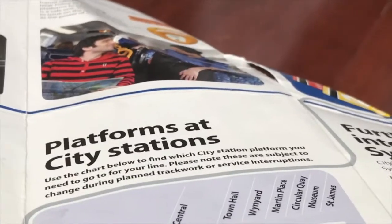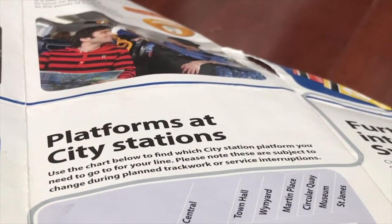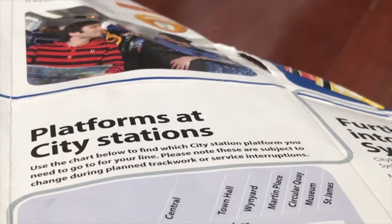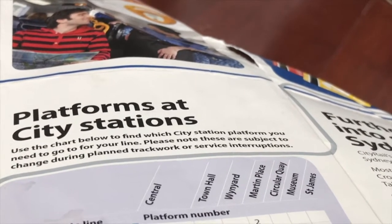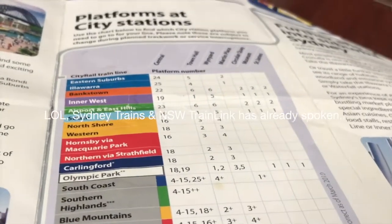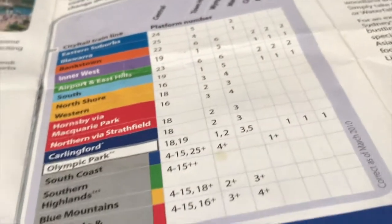Platforms at city stations. Use the chart below to find which city station platform you need to go to for your line. Please note that these are subject to change during planned track work or service interruptions. CityRail train lines: Eastern Suburbs, Illawarra.